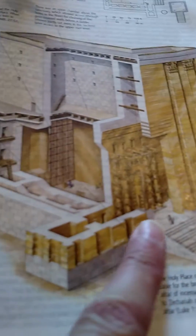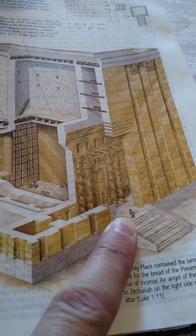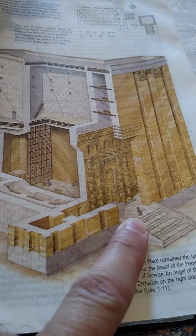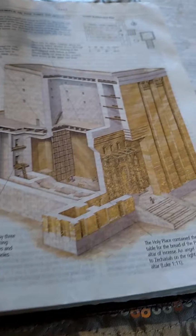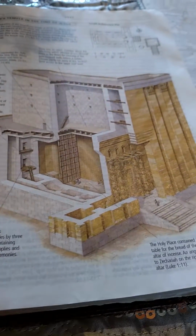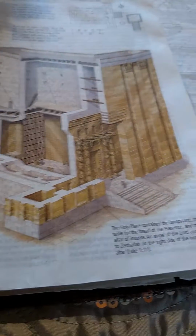And you see down here this little guy. I don't know if you can see him or not. You compare him to how tall this thing was. It was a massive temple. It's huge, 20 stories tall. So let's go down here and read some stuff.